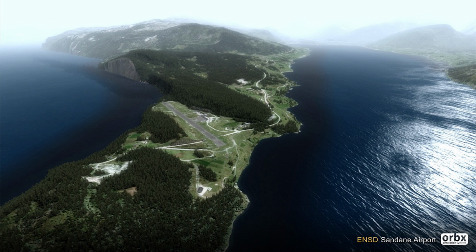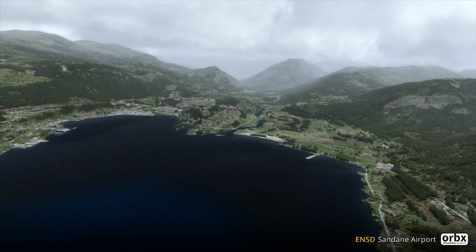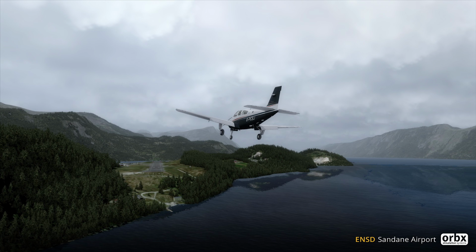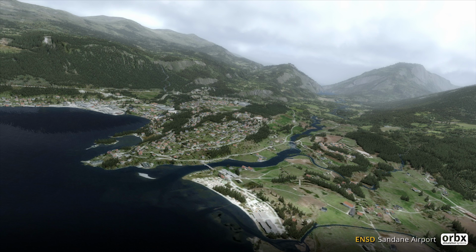And finally, OrbX, Echo November Sierra Delta or Sandane. I covered this previously. It is now released, and again, I'm covering this because a handy viewer commented that I had missed it, so here it is. Now, Sandane is from the same developer who made Concrete Muni, Orcas Island, Welshpool, and Fair Oaks. It features photoreal imagery, mesh, and autogen work from Turbulent Designs.